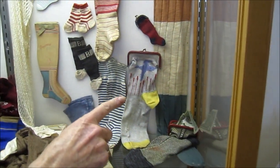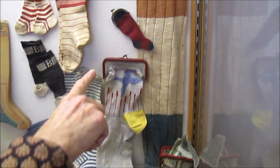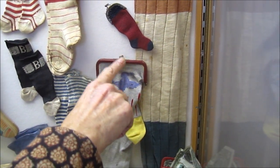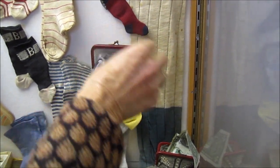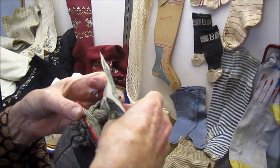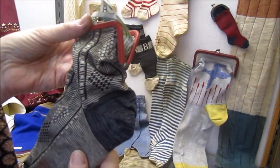Now, there's something interesting in this exhibit. When they had worn out stockings, they started making these purses. So they probably went to the general store and they bought the clasp, and then they attached a worn out stocking so that they could use it as a change purse. Here's one where I put a dollar bill in just to show in the exhibit that it was used for money. And so it was a really thrifty kind of an idea.